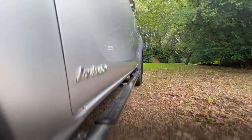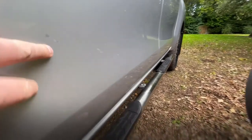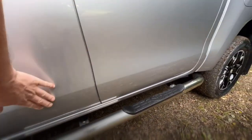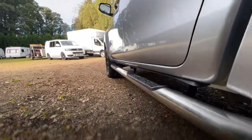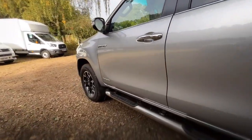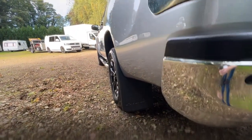I'm just checking for any marks or dents, and there's nothing obvious. There's a couple of little marks there, not serious, but they are there. And there's another little one that's like a little stone's bounced up and hit it. No dents though. Yeah, it's in really nice condition. Right, so onto the rear quarter. And again, it's in really nice clean condition.